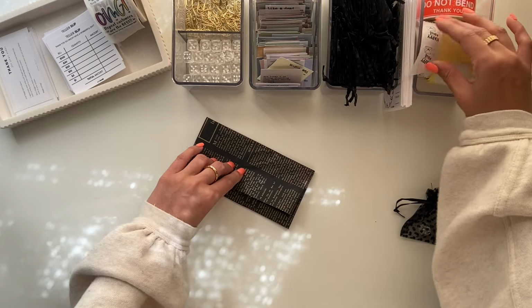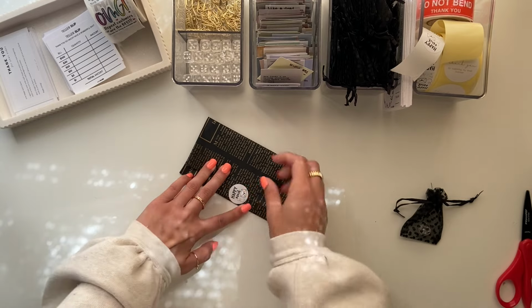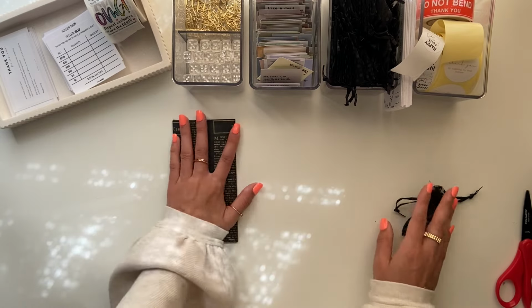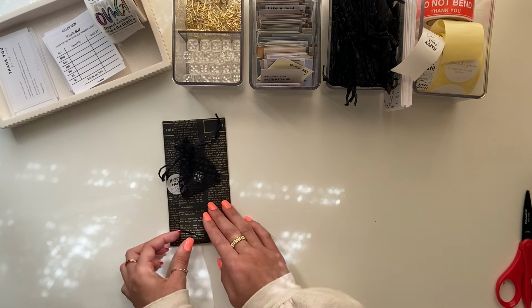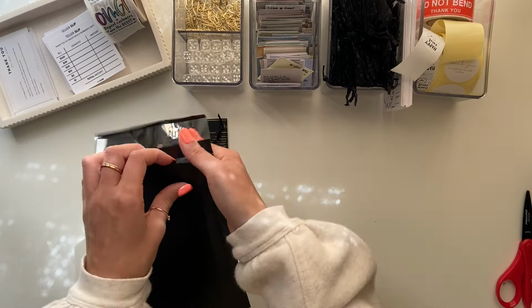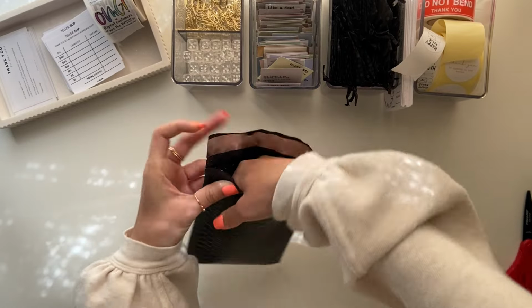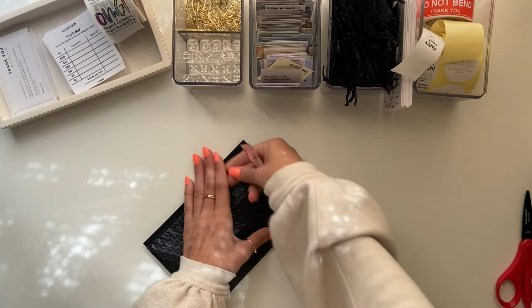So I'm really not a fan of these Happy Mail stickers anymore. I mean, they're cute. They're just not my vibe. So yeah, I will be changing that, but I want to use them all up before I go and do that. Okay, so here is Lisa's order ready to go.